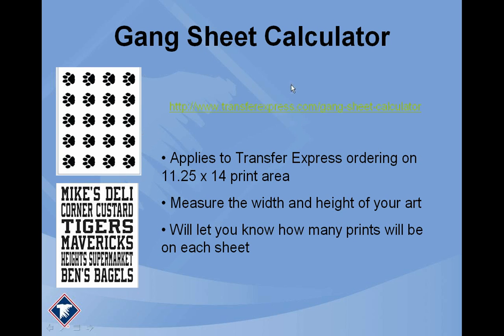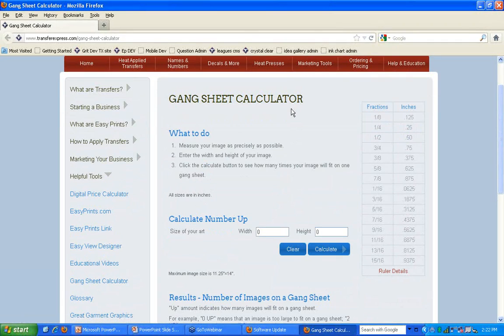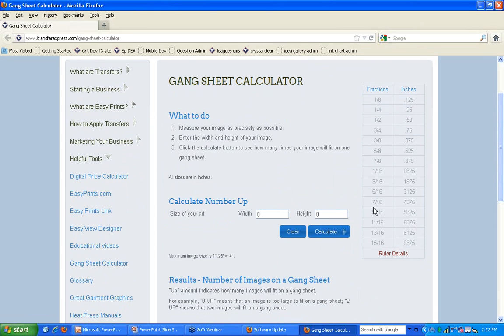So let's go ahead and pop out to the website again. I'm going to click this link here. You'll notice it looks sort of similar to the site we were just at, the image resizer. It's a little different, though. Again, we've got the fractions and decimal conversions off to the right-hand side. Very useful tool.